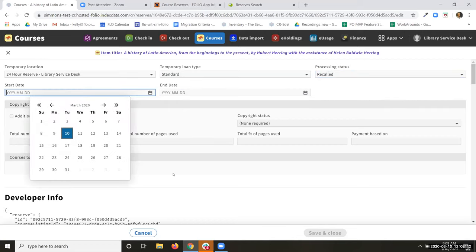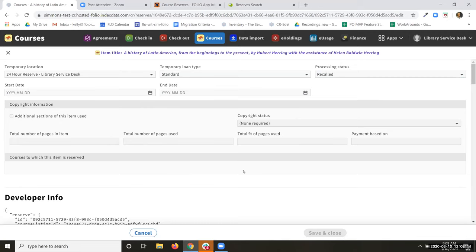You can change the start and end date of the reserve item. If it's an electronic item, you can start to track. The URL will also go into the course item record. And you can do some copyright statusing reports, things like that.